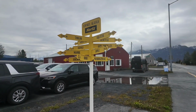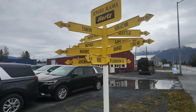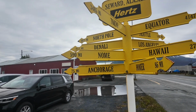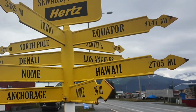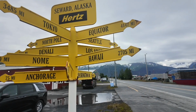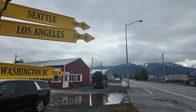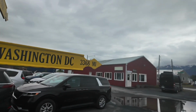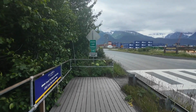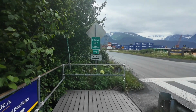Oh look, it's a seal. Look at that. First wildlife sighting. All right, I like this kind of direction pole. North Pole, 2072. Hawaii, 2,700. How about LA? 2003. Oh, Washington is the winner. Winner, winner, chicken dinner. So, this is the cruise terminal.